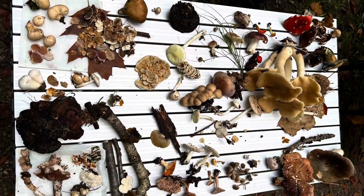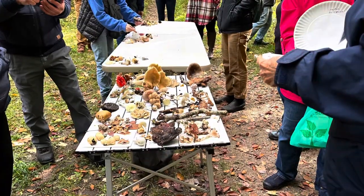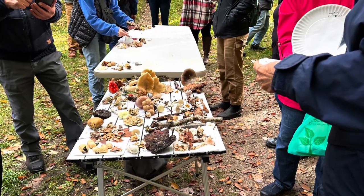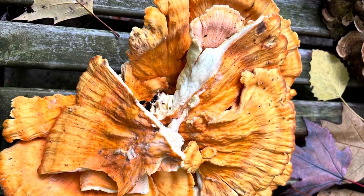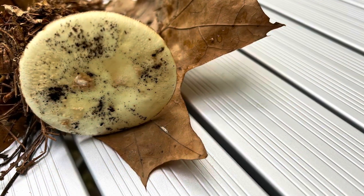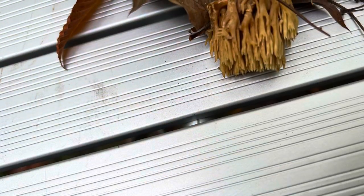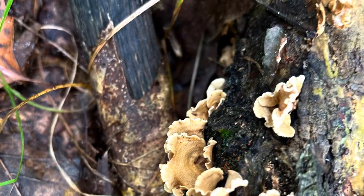When everyone came back from the class, we put everything we found on tables, and then she set out paper plates and identified it for us. The people who got this chicken of the woods generously gave me some to take home, and I'm so excited about that. Of course, not all of the mushrooms we brought back were considered edible, but it was just interesting to see all of the variety and diversity in this nature preserve.